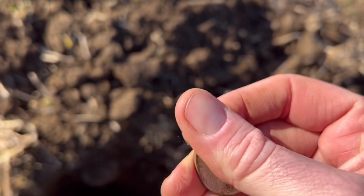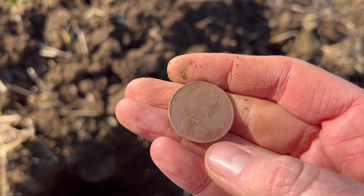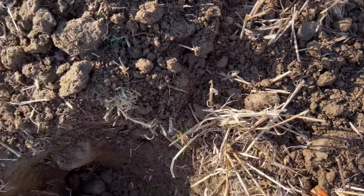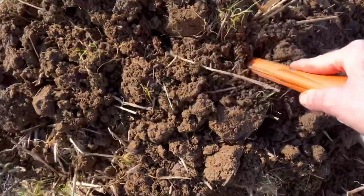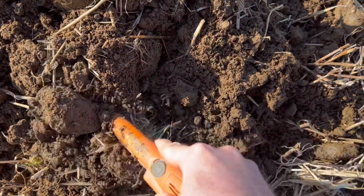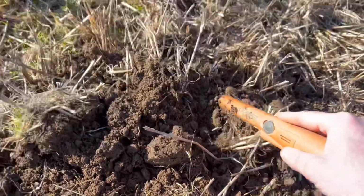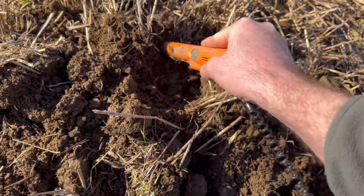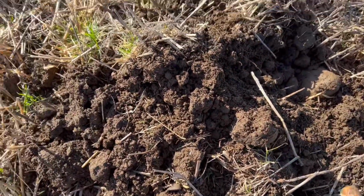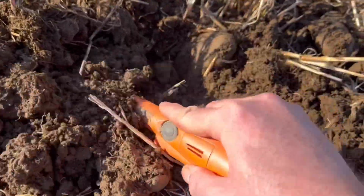Oh, I can't make out a date on this one. 19 something. Not sure. Something with a 9 on the end. 79 maybe? 3. Right. Got another one. Or I've got another thing. Somewhere. Is that it there? Nope, it's a stone. Oh, this is so difficult to do one-handed in the wind.